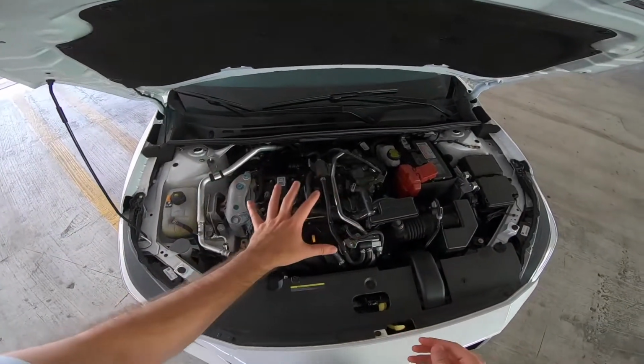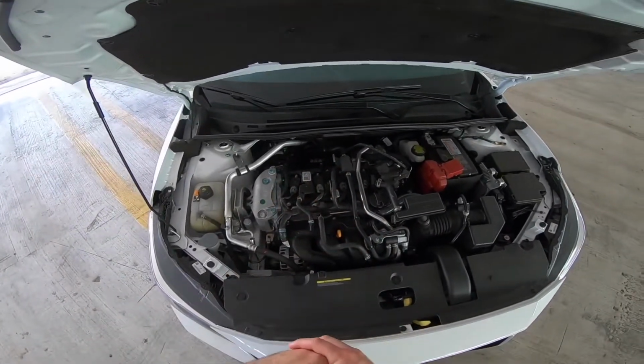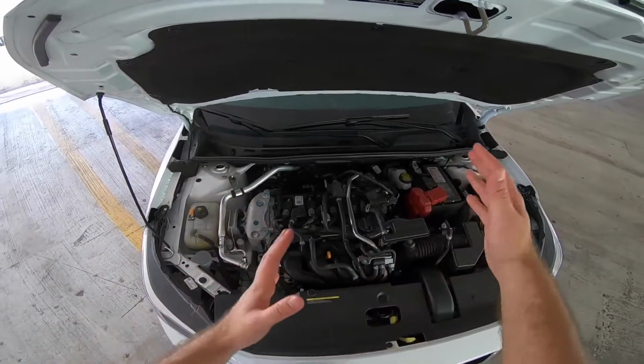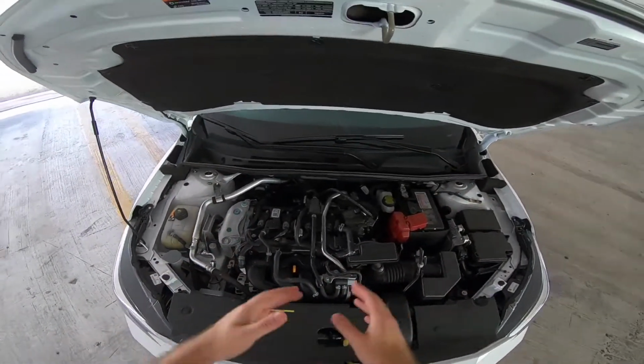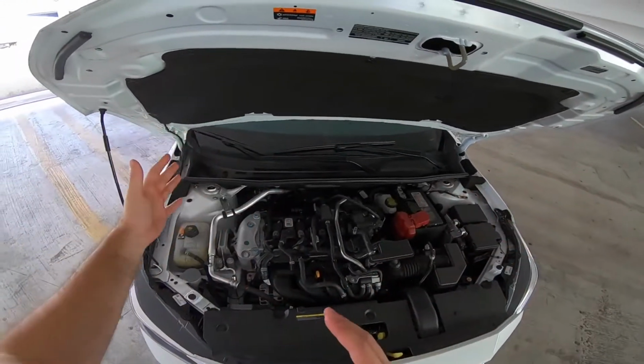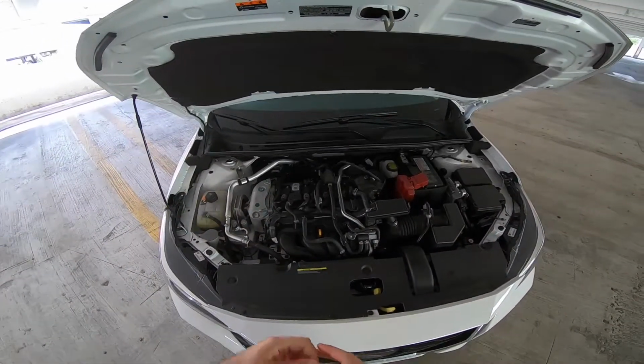Now, in terms of miles per gallon that this car gets because of this 2-liter 4-cylinder engine, you could expect anywhere between 25 to 27 in the city and as high as 38 on the highway, so a combined roughly 33 to 35 miles per gallon, which is pretty acceptable by today's standards.